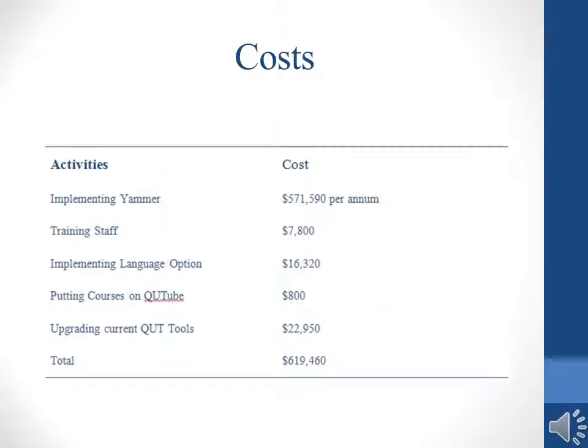There are many costs involved in order to achieve this project plan. For the activity where the implementation of Yammer is mentioned, each staff member is charged $4 per annum, which would come to a total of $571,590 per annum. There's also the cost of training staff and hiring them, which would approximate to $7,800.